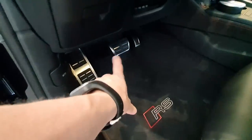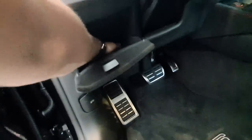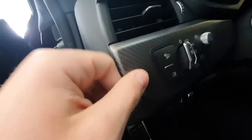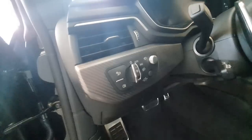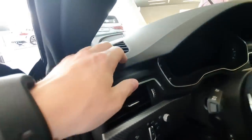Even the carpet have RS on them, aluminium pedals. Also a space here for your stuff, you can put your stuff here. It's really long space here. I think you can put long items there too. We have great quality on the dashboard, something that looks like a carbon fiber or something like that, but it's not glossy. Here we have the light. You already know from Audi the light button.